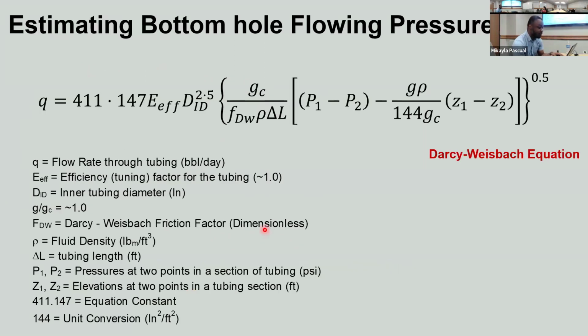So to calculate injectivity index, we need the bottom flowing pressure, but what we got from the Railroad Commission is the wellhead pressure. So we need to translate the wellhead pressure to the bottom flowing pressure, and we do that using the Darcy-Weisbach equation, which is shown here.